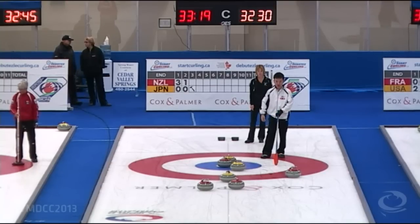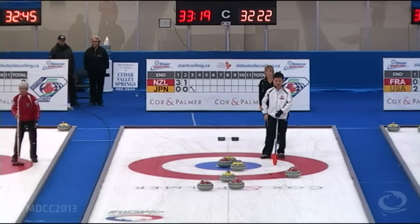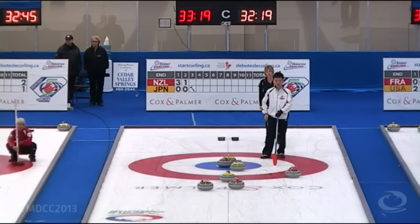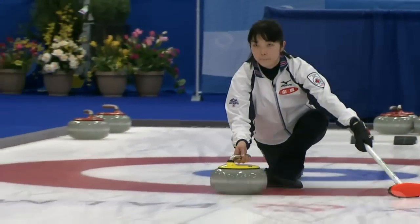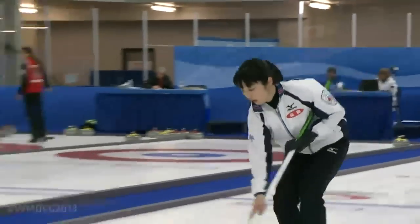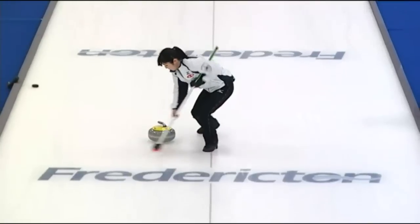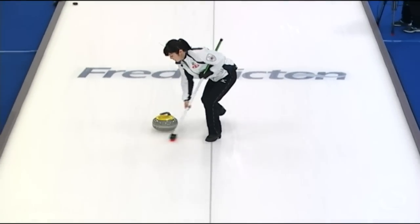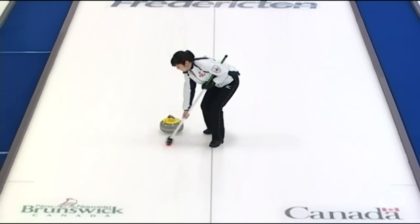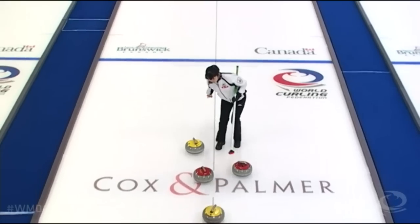Have they changed the call here? I think they have. Or are they just tapping everything? I think they're trying to top their own yellow, but I don't know what kind of angle they're going to get on it. I don't think they're going to get a particularly good angle on it. And if they don't, they will just keep making it difficult for themselves. They're going to have to at least find a way to move that red off the button. Move the New Zealand stone.